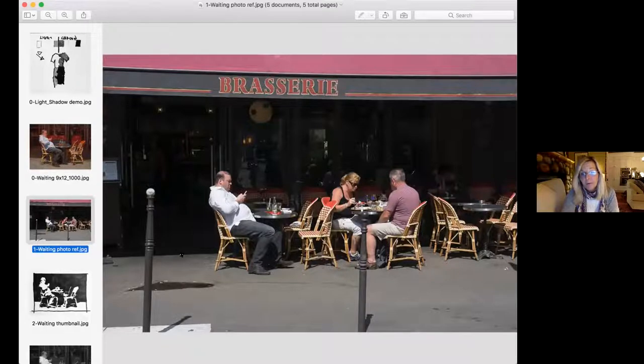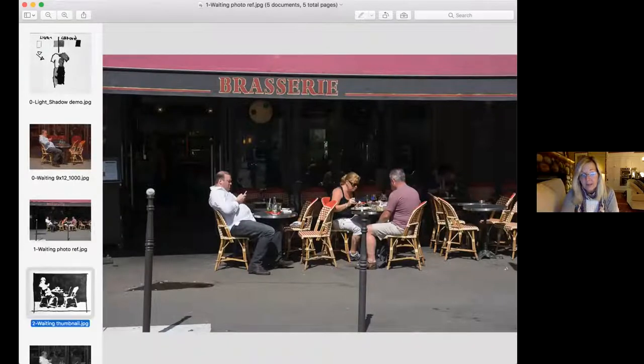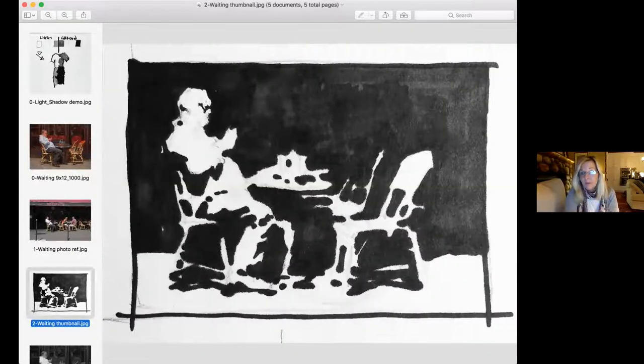And what I'm trying to say is, sure, it's a picture of a guy on a cell phone at a restaurant, but it's a design of light and shadow. So first I crop it in, right? And then I make the value design of light and shadow. Now I know I have a solid painting in the making, as long as I don't deviate when I start to bring color in from the value structure.